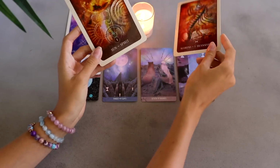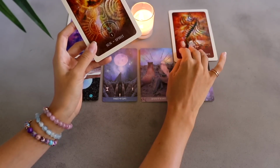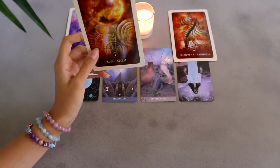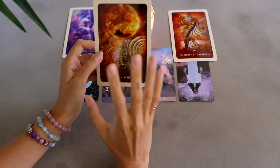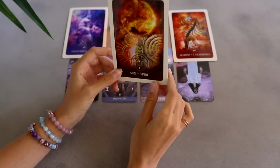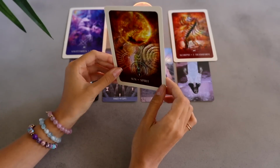So again, light worker pile. You guys are definitely light workers. I mean, everyone on this planet right now is a light worker, but you guys who chose this pile, definitely, like, it's a very, very prominent thing for you. It's a very awakened thing in you that you guys will at least awaken to at some point in this lifetime if you haven't already. And then we also have the sun spirit.